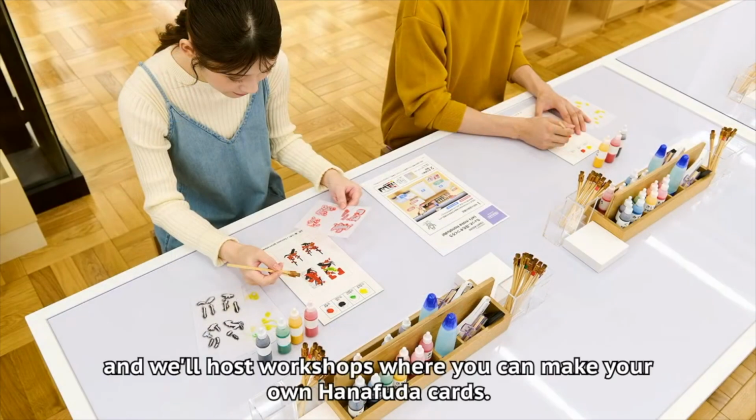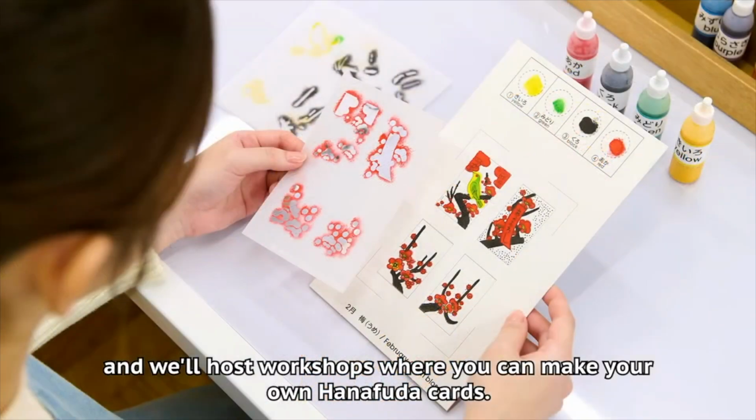So anyways, next up is Craft and Play, which is honestly just making your own Hanafuda cards and playing them, because Nintendo started off with Hanafuda before the 52-card decks. So yeah, that's cool.